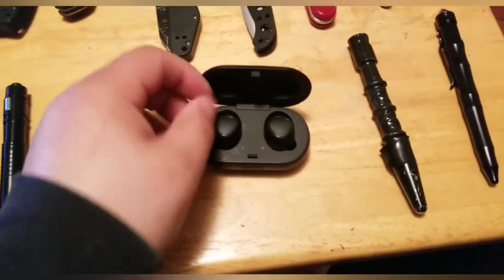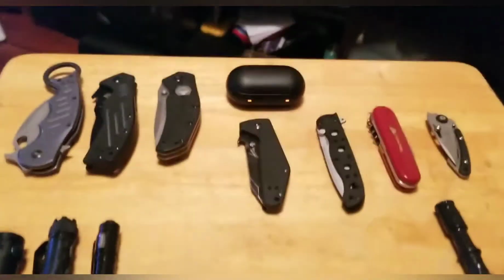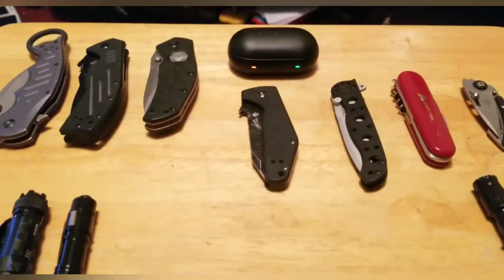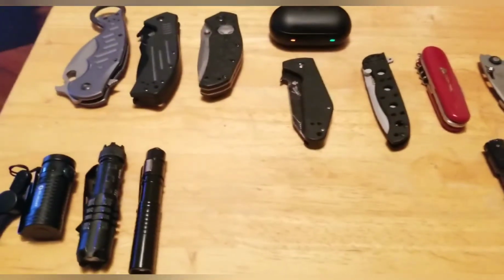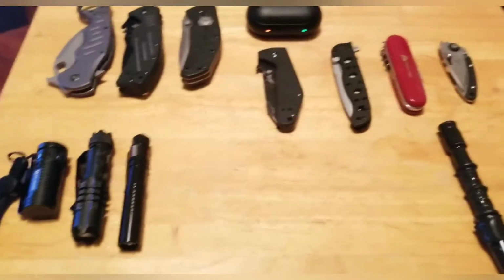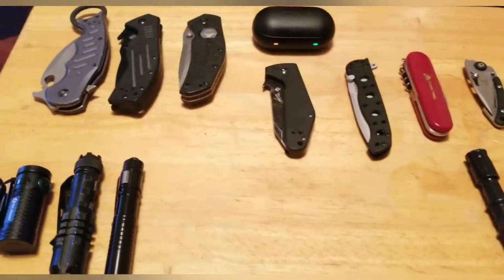So this is always going to be part of my EDC, just with the kind of work that I have. I need to have hands. And if you see that right there, it's actually charging the headphones. So this is the 2018 version. I know there was a later version that came out that probably wasn't as good. But really, this is what's going to be part of my EDC, just making sure that I'll be able to keep in contact.